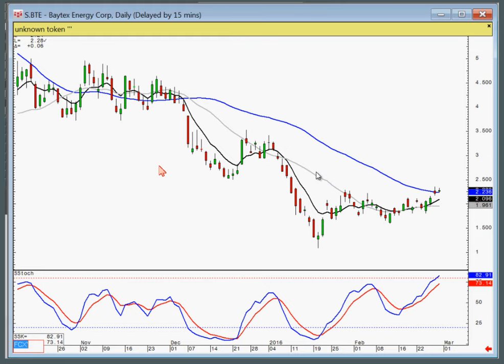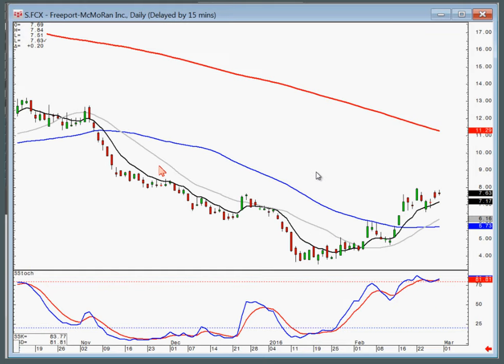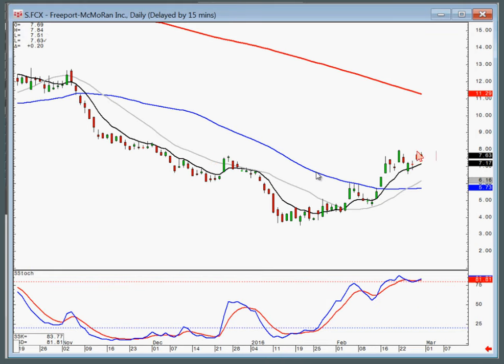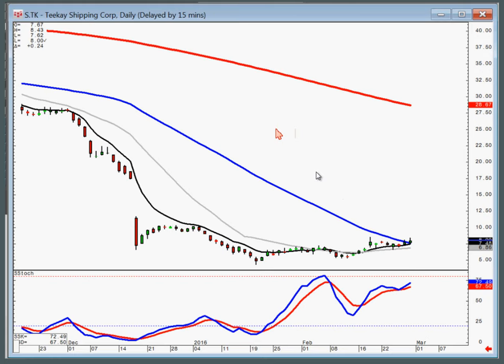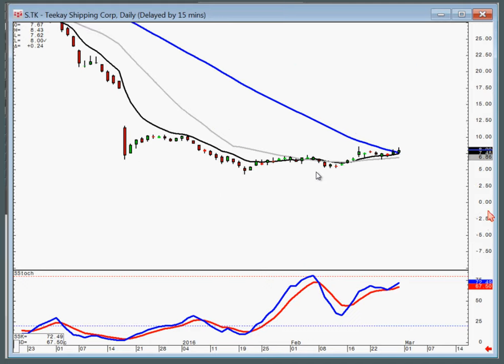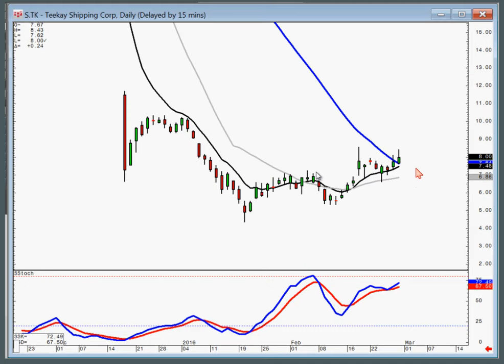Freeport, you can stay long on this one. That's still a good looking chart as long as it stays up above the T line. And TK, same scenario. You want to be buying this one on positive trading tomorrow. But telling you the 50 is not acting as resistance. Now they're going to the next resistance level, which would be up here around the 10.5 area.